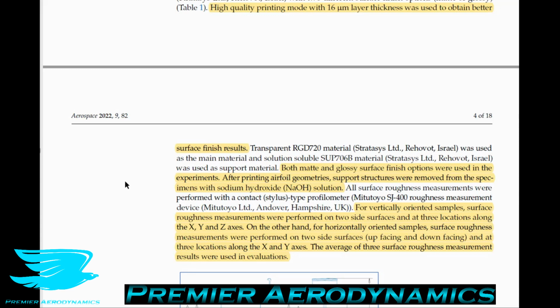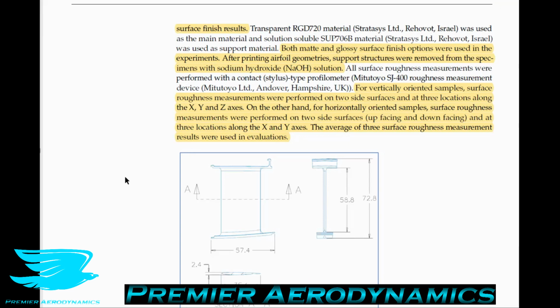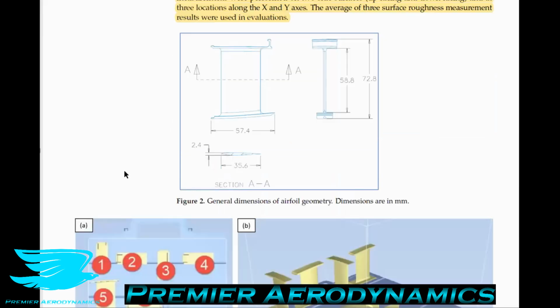For vertically oriented samples, surface roughness measurements were performed on 2 sides of the surfaces and at 3 locations along the X, Y, and Z axes. On the other hand, for horizontally oriented samples, surface roughnesses were measured on 2 surface sides, so the upside and downside, so the suction side and pressure side, and at 3 locations along the X and Y axes. The average of 3 surface roughness measurements were used in the evaluations.